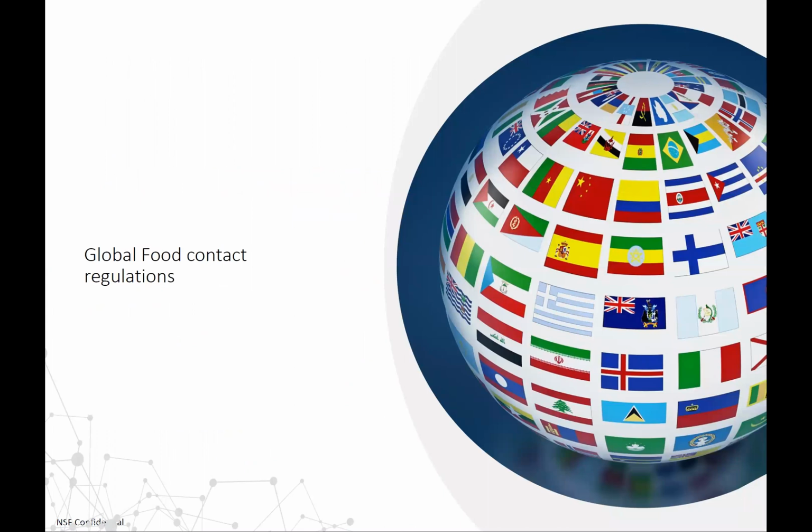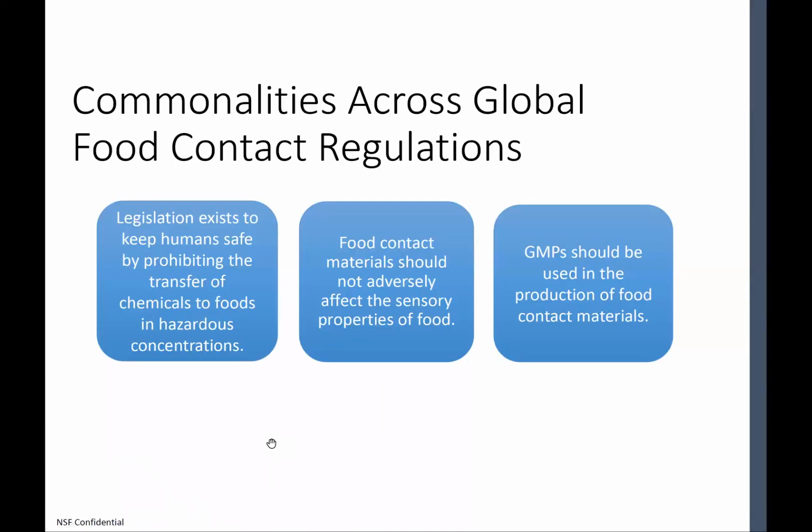There are a lot of food contact regulations in different countries in the world, but there's a commonality with regards to these regulations. The food contact regulations exist to keep humans safe by prohibiting the transfer of chemicals to foods in hazardous concentrations. The regulations also exist to make sure that the food contact materials do not adversely affect the sensory properties of the food. The regulations exist in order to make sure that the production of the food contact materials is done under good manufacturing practices, or GMPs.